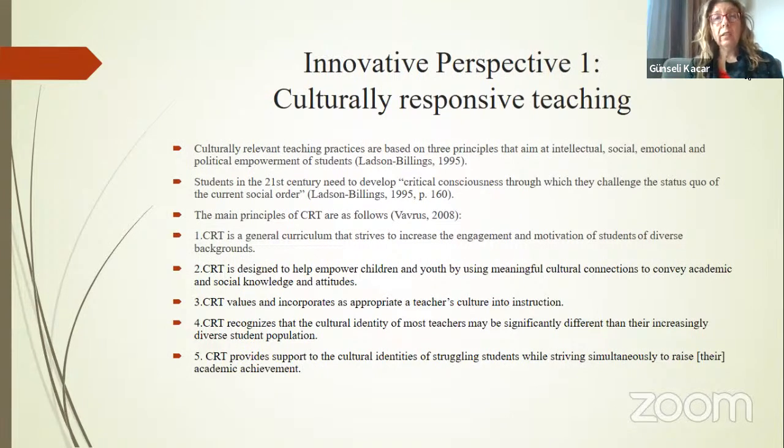CRT, that's what we can call culturally responsive teaching in short. It's a general curriculum that strives to increase the engagement and motivation of students of diverse backgrounds. It is designed to help empower children and youth by using meaningful cultural connections to convey academic and social knowledge and attitudes.